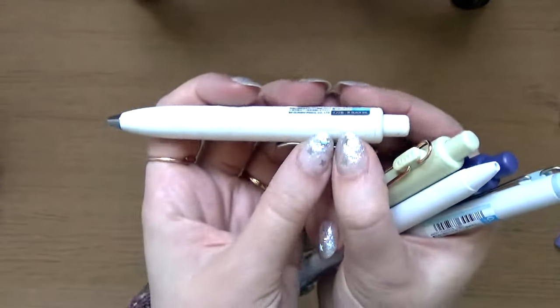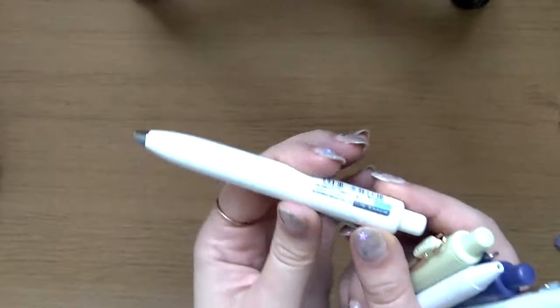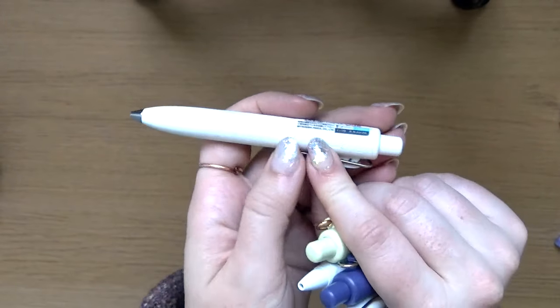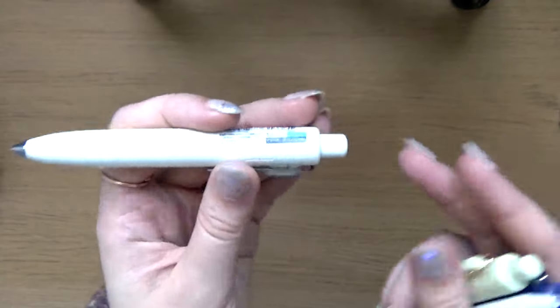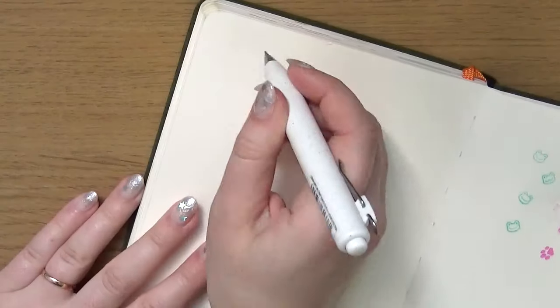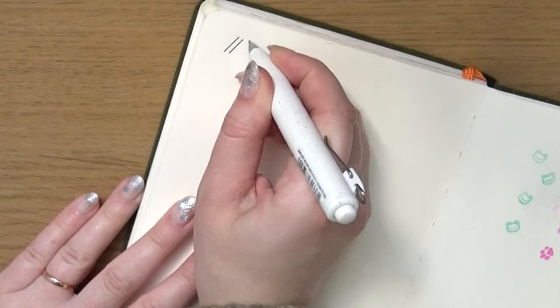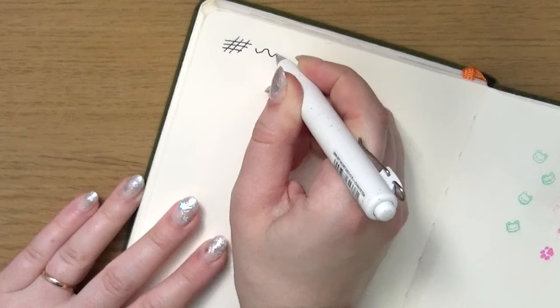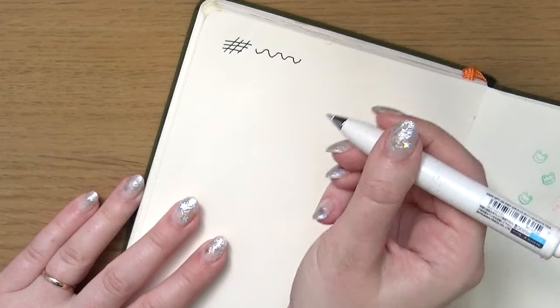So this is a Uniball One pen, which if you're a stationery nerd like me, you'll know actually won a stationery award in Japan. I don't know if it was best overall or best pen, but it definitely won an award just for being really beautiful to write and draw with. It's this really smooth black ink. It's like a gel pen, and it's a nice little shape as well. It feels pleasing to hold in the hand because of the width and the length of it.